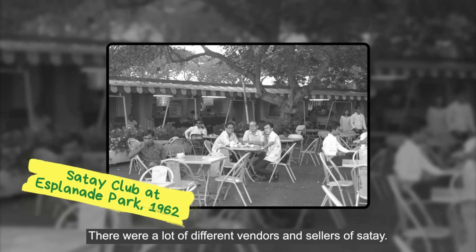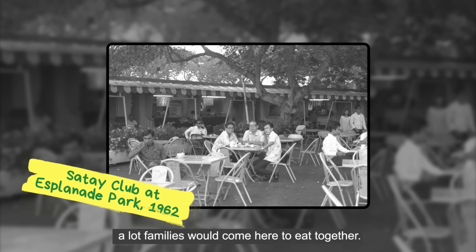There were a lot of different vendors and sellers of satay. So people all came together to come and eat satay. Because of how peaceful and relaxing the atmosphere was, a lot of families would come here to eat together.